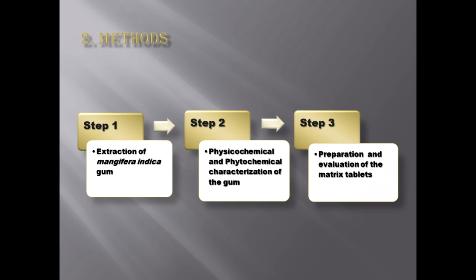Then the residue was washed with water, and the washings were added to a separate supernatant, and the procedure was repeated 4 more times. Finally, the supernatant was made up to 500 ml and treated with twice the volume of acetone by continuous stirring. The precipitated material was washed with distilled water and dried at 55 degrees centigrade under vacuum. Finally, the dried gum was pulverized and stored in a tightly closed container.